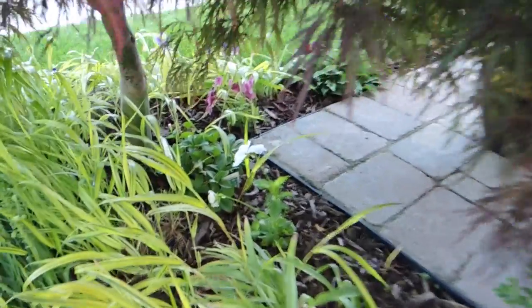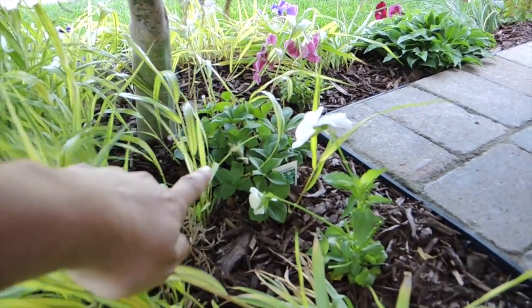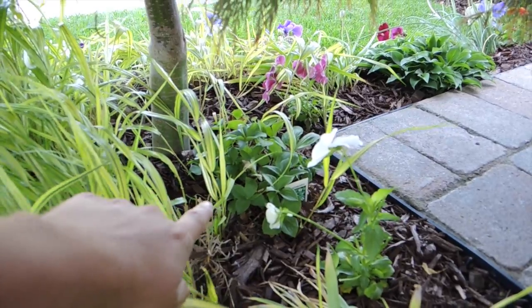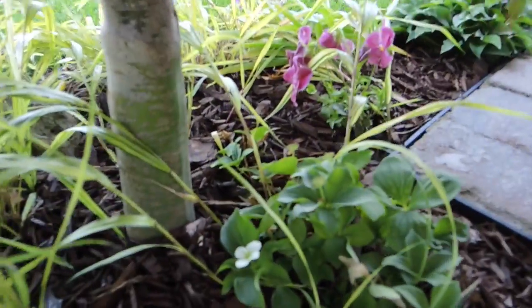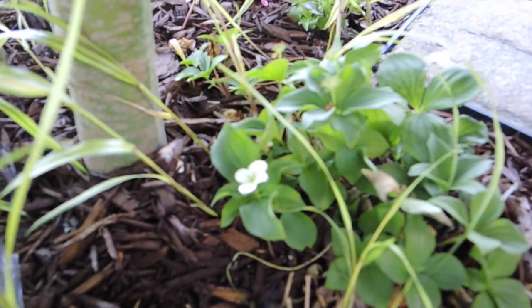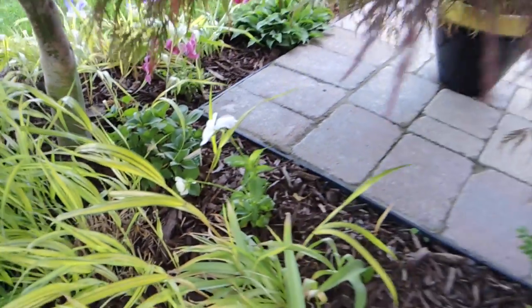And underneath here we have a bunchberry. It's a type of dogwood back here. It's a ground cover dogwood. Unfortunately, the flowers are pretty well finished now. There's a little bloom right there. Really cute. I really like it. It's starting to spread nicely.